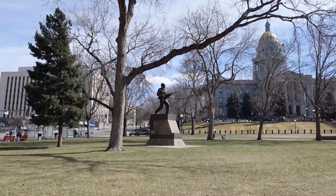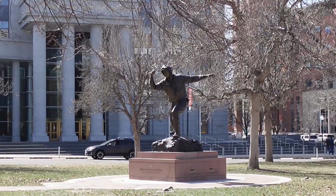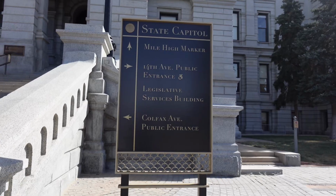Here's the mayor. But before we actually went to the Capitol building, we decided to check out the surrounding area because there were lots of cool artifacts and monuments to look at right in front of it. After that, we walked up the steps to the Capitol, where we got to see this amazing view of the front of it, and we also got to see this sign.